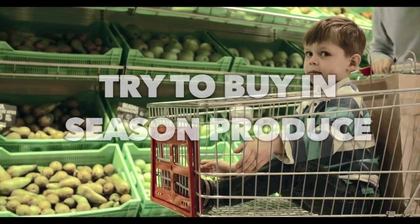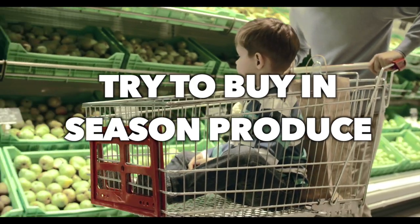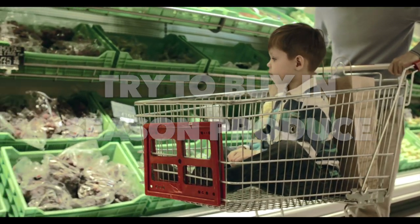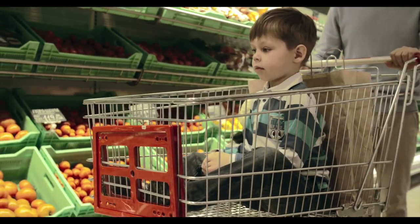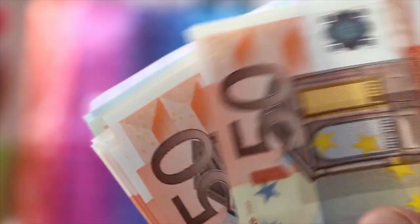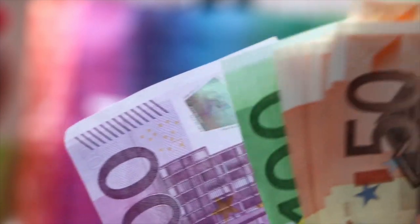Try to buy in-season produce. One of the best ways to save money on groceries is to buy in-season produce. Produce that is in season is likely to be cheaper than produce that isn't, and it's likely to be fresher as well. What does this mean for you? Well, if you're buying out-of-season produce, you could be paying more for it than you need to. And not only that, but the produce might not be as fresh as it should be. However, if you're buying in-season produce, there's a good chance that you'll be spending less money on groceries.